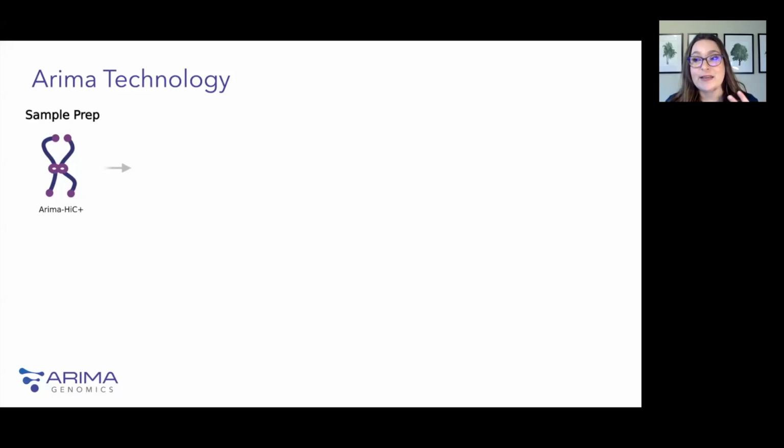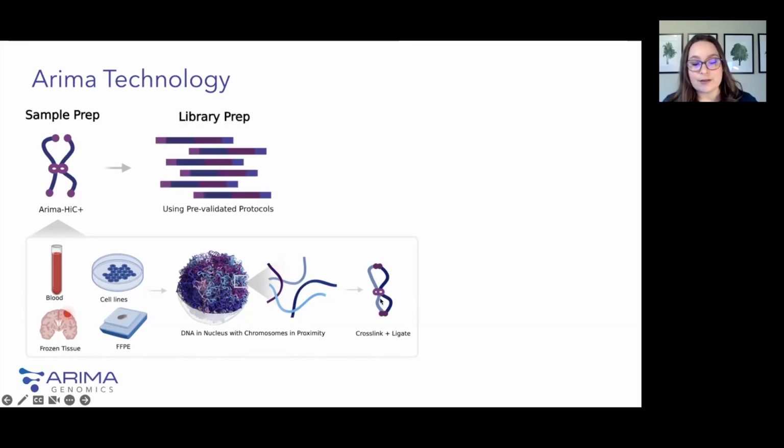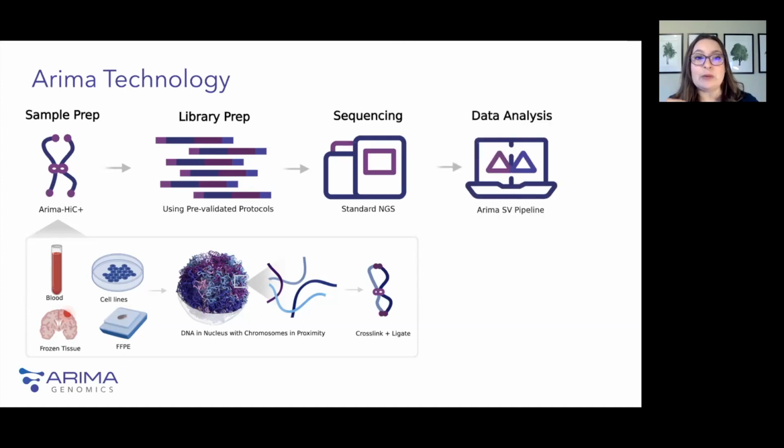Our technology is essentially a sample prep methodology. So really, you can start with a wide variety of sample types, everything from blood, frozen tissue, and FFPE samples. And what is being done with the sample prep kit is basically linking any pieces of chromosomes that are in proximity to each other in the nucleus together so that they're bound together. Then through standard library prep and NGS sequencing, we can get Hi-C data, which I'll show you a little bit of shortly. And through data analysis, we can pull apart what are the 3-dimensional structures that are happening in that nucleus, even though we were able to sequence it as if it was a linear piece of DNA.